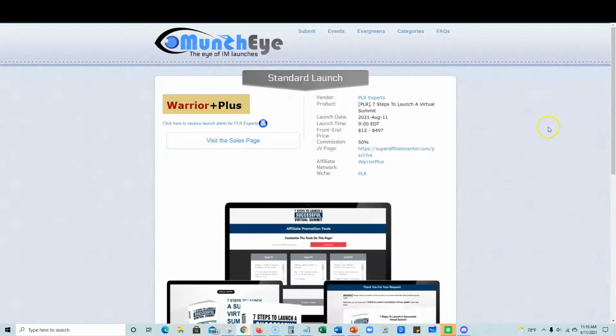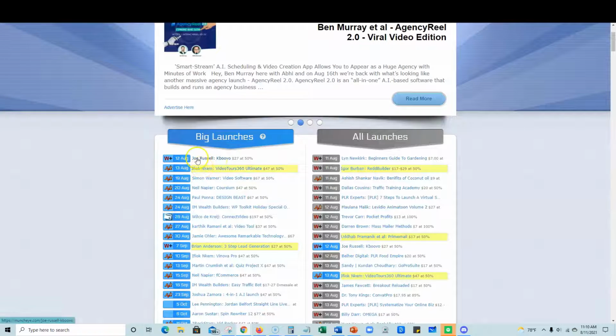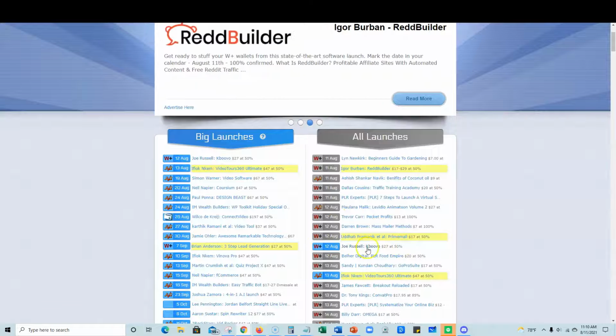Now let me show you an option real quick. What you're going to do is you're going to pick a product. Okay. So let's just say that I'm going to pick this one right here, and you can see it's a big launch, Joe Russell. It's also going to show up down here. It's going to actually turn blue right here.